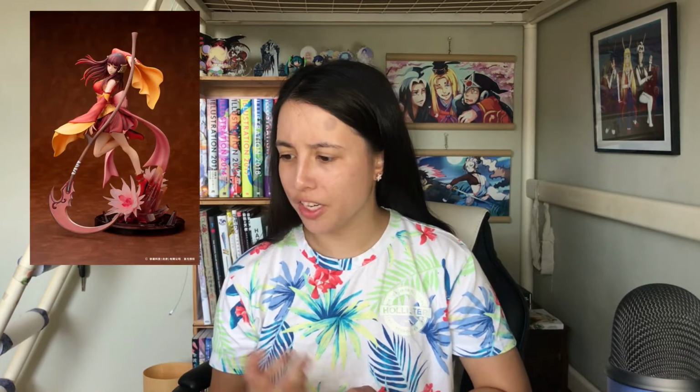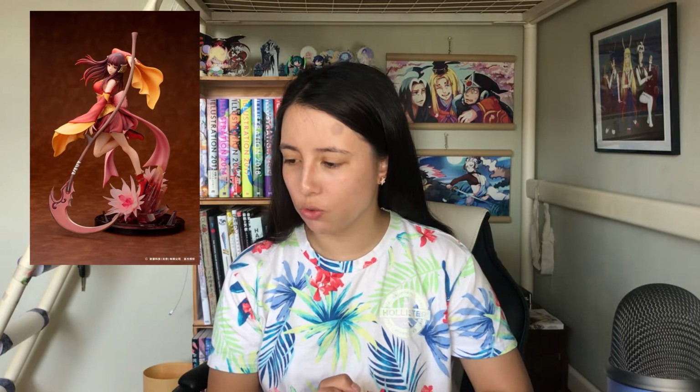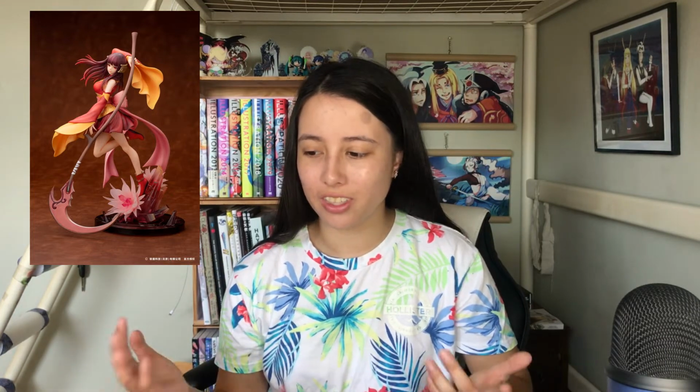Now, August, of course, has an anticipated figure that I'm very excited for, and this is the Legend of Sword and Fairy Longqi Crimson Guardian Princess version 1/7 complete figure by Reverse Studio. I have to say, the flow of this figure, the Scythe, is definitely why I pre-ordered this, because I just love Scythes in general.